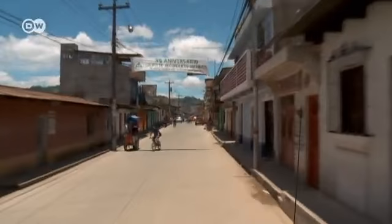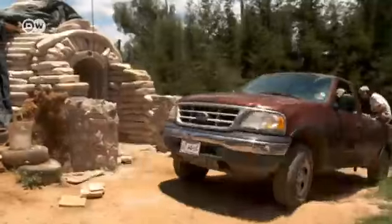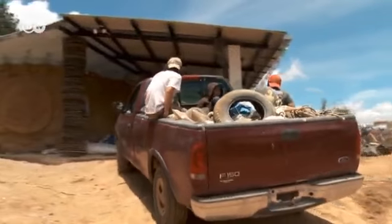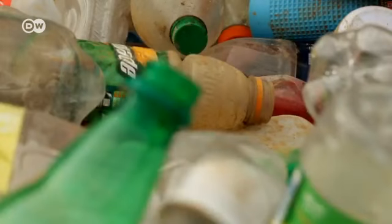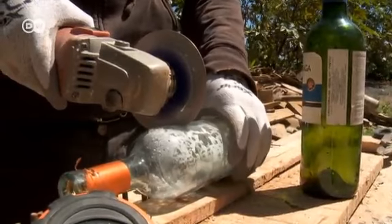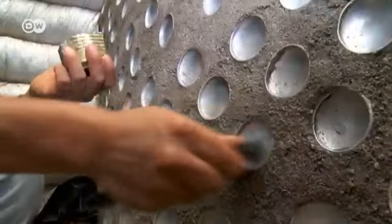Initially, the people of San Juan, Comalapa thought the American project was crazy. But that's all changed. The results are evident. Long Way Home has built its first school building, made entirely of trash. The team collected more than 25,000 plastic bottles. They built walls out of countless tins and installed 3,300 glass bottles to let in light.